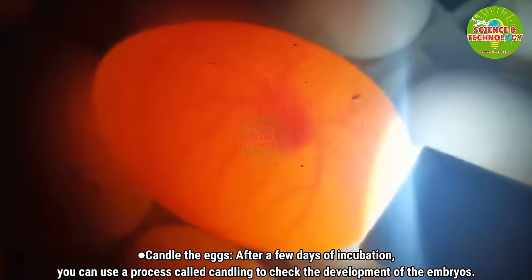Supplement with protein. Along with grains and greens, geese also require protein in their diet. Offer them sources of protein like fish meal, soybean meal, or dried mealworms. This will help with their growth and feather development.